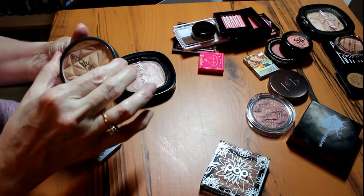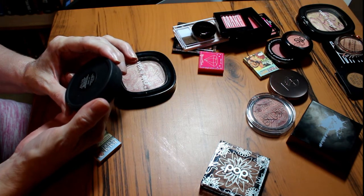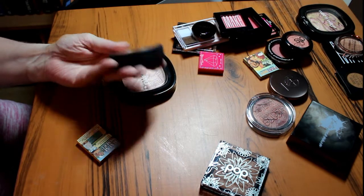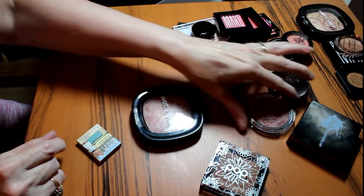This is from Smashbox, and what color are you? It says Chic Copper Fusion Soft Lights. This really looks nice on. I'm kind of debating that.